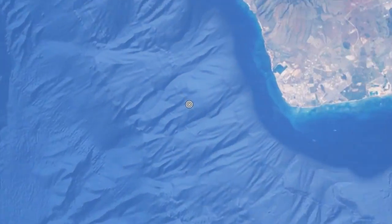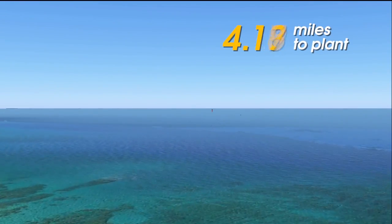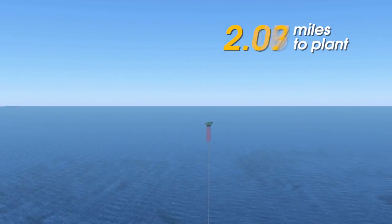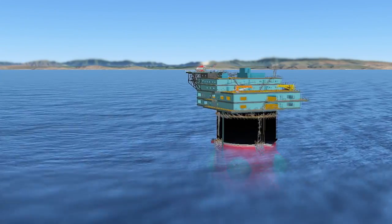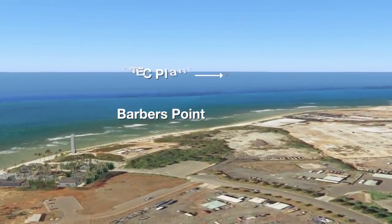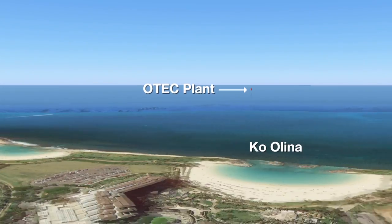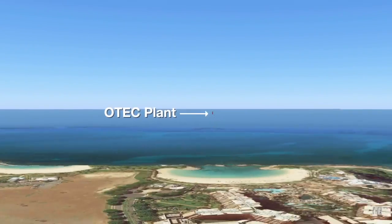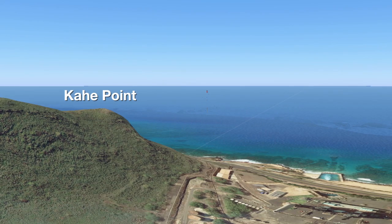Planned for about 5.5 miles off Oahu's Kahe Point, the low-profile platform will have little visual impact to residents and visitors along the coast. Since 2000, OTEC International has invested heavily to optimize decades of research by OTEC pioneers J. Hilbert Anderson and James Anderson. OTEC International has exclusive license to the Andersons' work. The power cycle is ready for commercial operation.